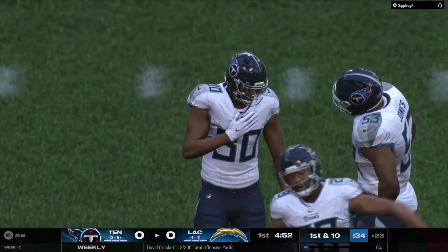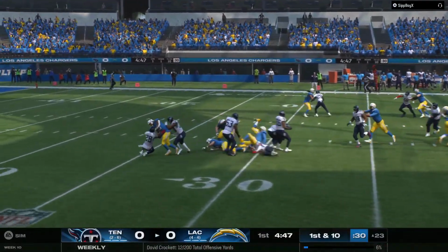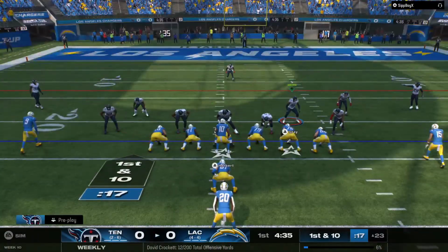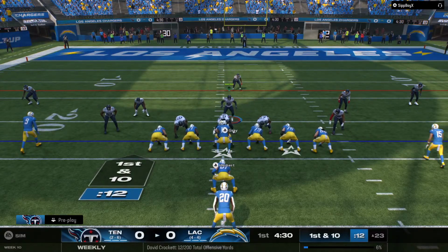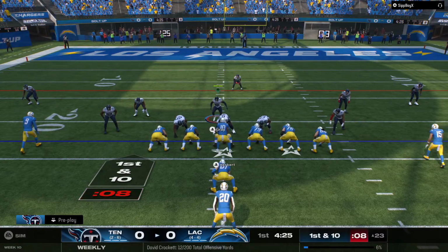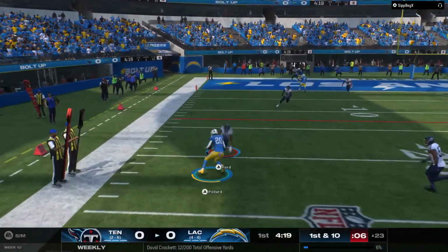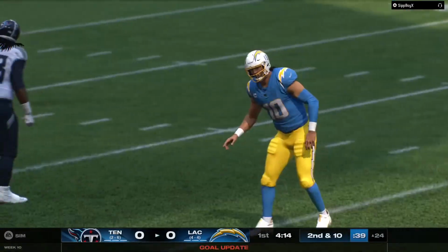Well, we knew coming into this one, Mike, that we were going to see a lot of this guy, and we knew we'd see a lot of him early. And if that first play is any indication of the rest of this game, this defense is going to have their hands full containing him. Now a play fake. Herbert. That caught Tony Pollard. A very nice open field tackle there.